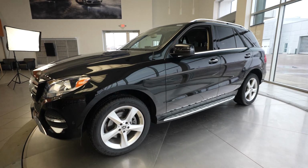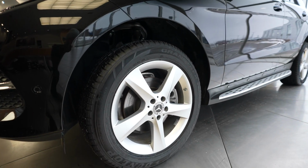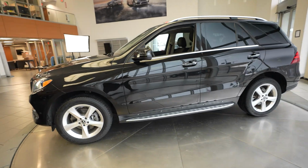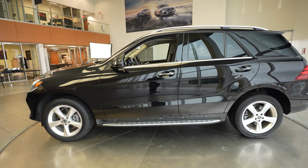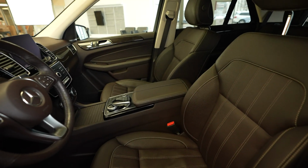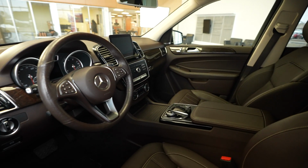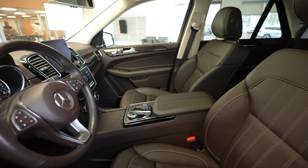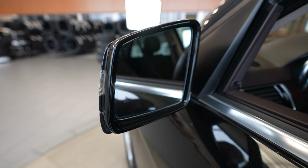Today we have a 2017 Mercedes-Benz GLE 350 4MATIC. This vehicle for sale comes in a black exterior with a brown interior. Sunroof, blind spot assist.